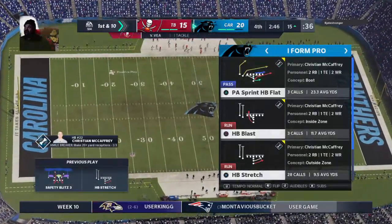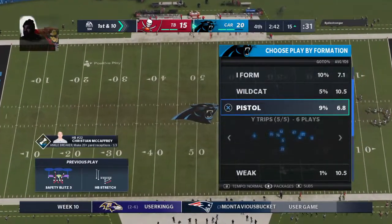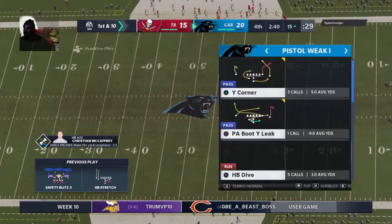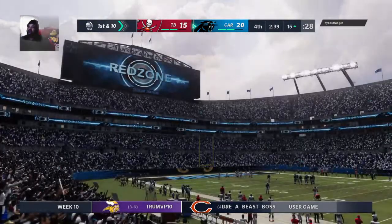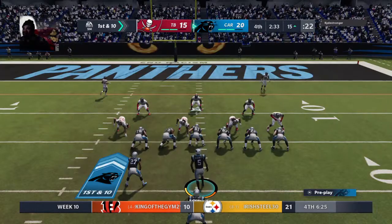2 yards, good enough for a first. Now that's the way to do it. Hand it to someone with vision and good footwork, and add in a little bit of power, and you find a way to pick up first downs. Line of scrimmage, the 15. It's 1st and 10.